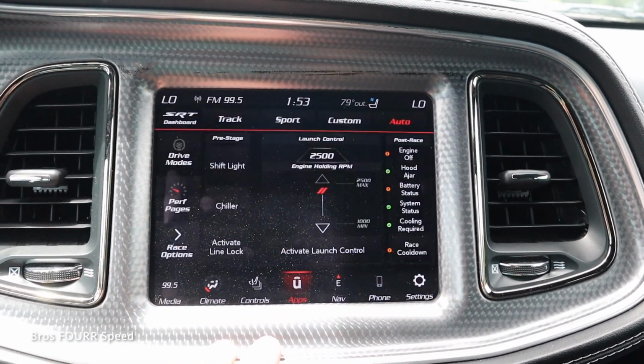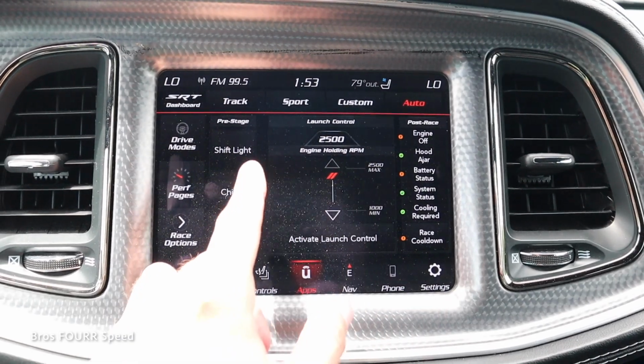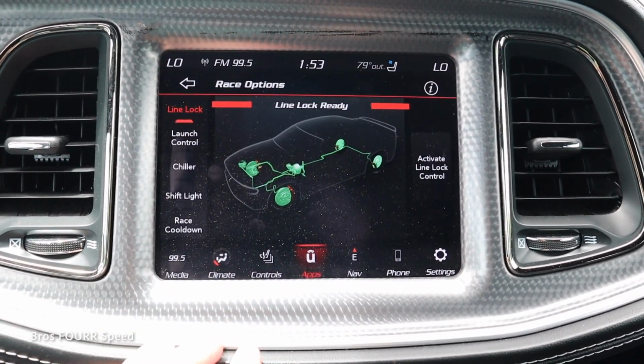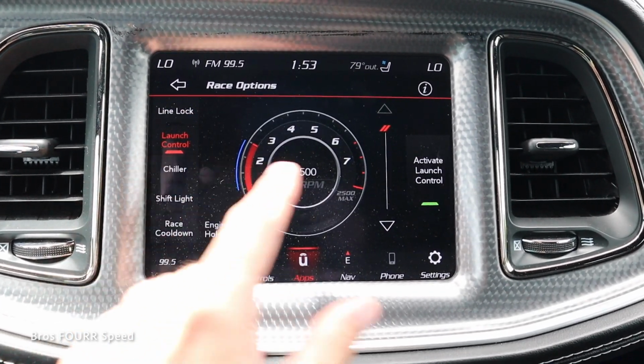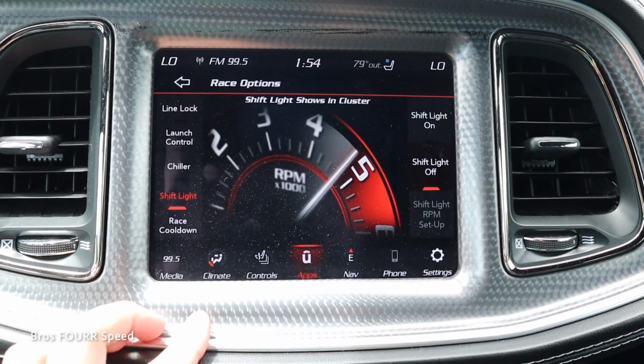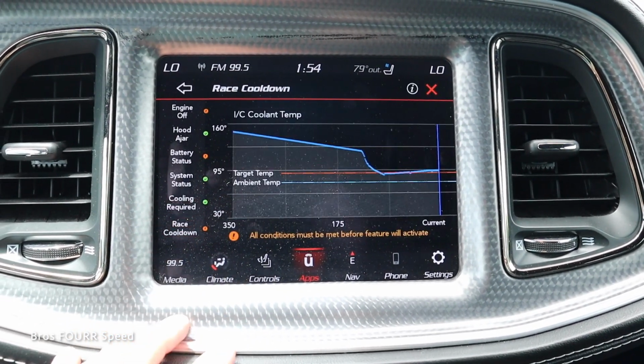If we hit the SRT dashboard, you can see your launch control, shift lights, the chiller to keep the air nice and cold for the engine. You can also see all these different things that come up. You can adjust your launch control RPM, chiller, you can see how that's working, and then all sorts of things for the shift light, race cooldown.